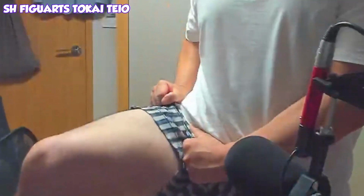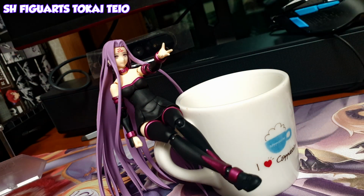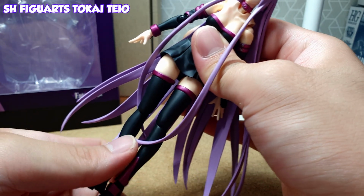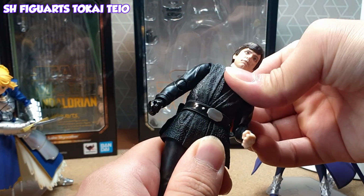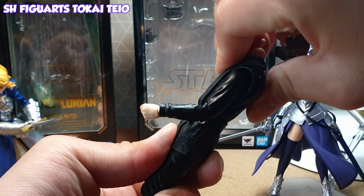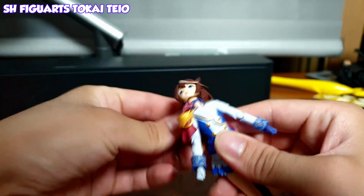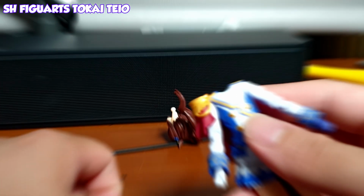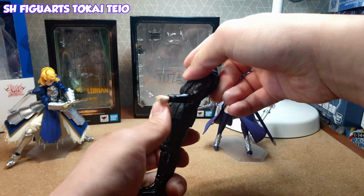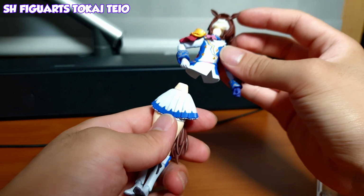Now, when discussing the topic of articulation, it is worthy to note that while Figma usually provides the best in the market, the SH Figuarts line is no slouch either, as they have, in their own way, strived for improvement as well. Now, to look at the head, due to the fragile, loose, and boneless nature of the figure, it is diverse, maybe a little too diverse. Now, unlike previous Figuarts, the SH Figuarts Teio lacks an additional joint in the body such as the waist or chest, and doing so severely limits the body movement.